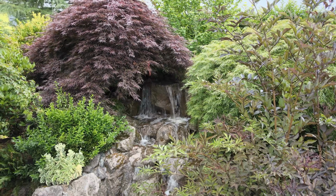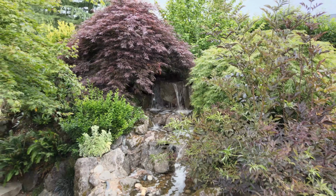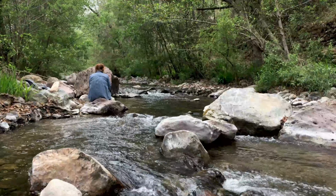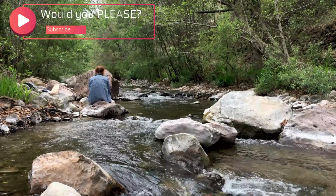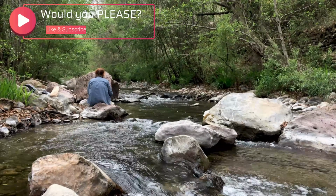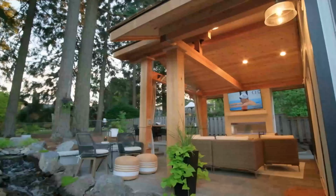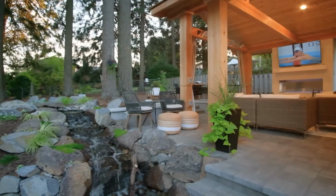So insider tip number 5, this is a very important one for me. It's the use of water in your outdoor living space. Now, water can be used to connect you with nature. Think about a beautiful stream in nature. You just want to be close to that. You love the sound of it. You love the looks of it. It's life, just a connection to the environment.